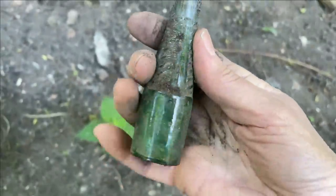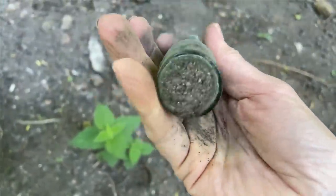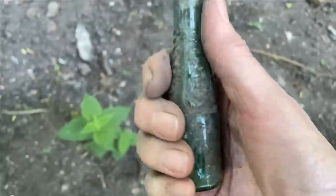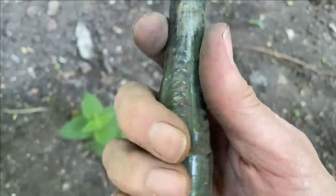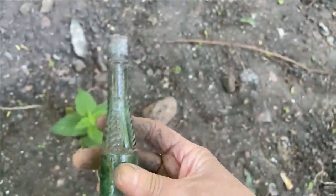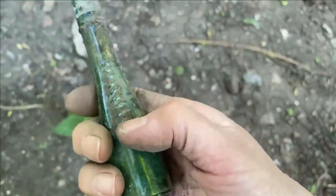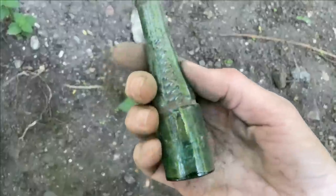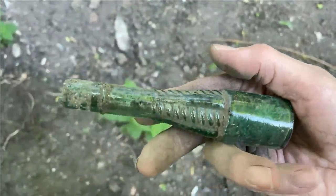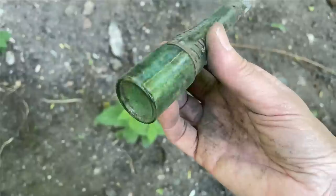Oh, it's one of those little sauce bottles. I wasn't going to pick it up because we've got lots, but not like this. It's a burst. Look at the pattern on there. Wow, that's amazing. That is amazing. I absolutely love that. And look at the colour, the green.